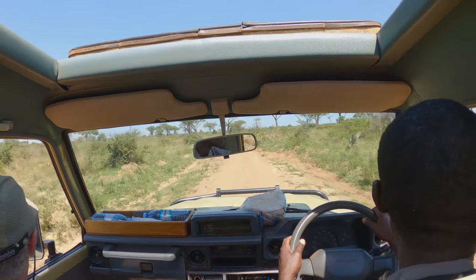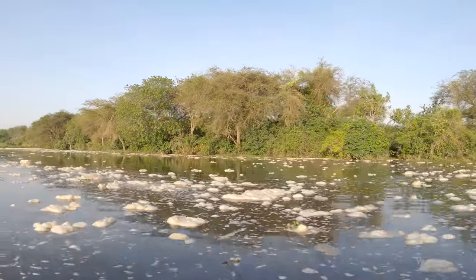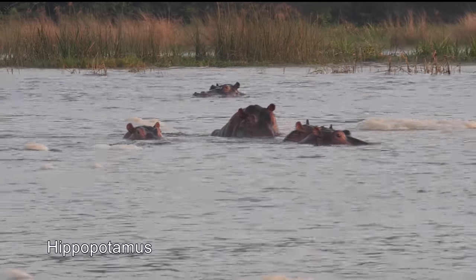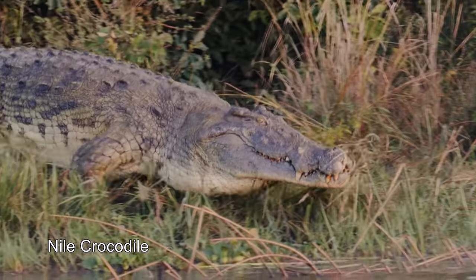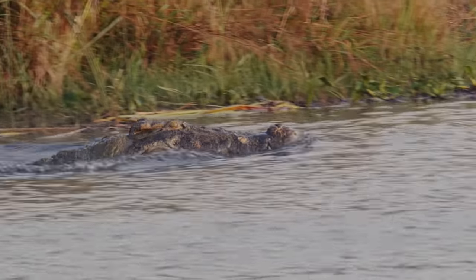Another early start for a launch trip on the Victoria Nile to the Delta. Our first hippo, wonderful. This Nile crocodile was huge and so well camouflaged until he decided to leave. Amazing sight.